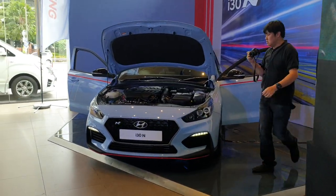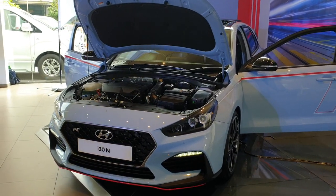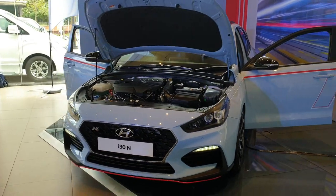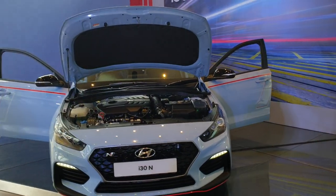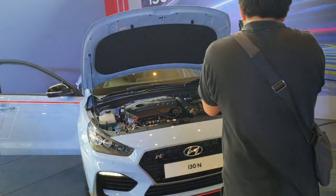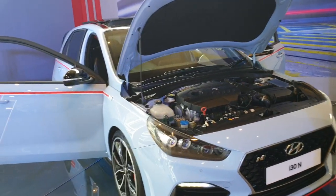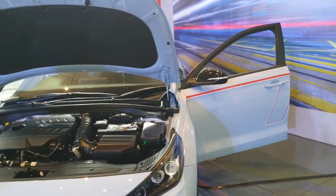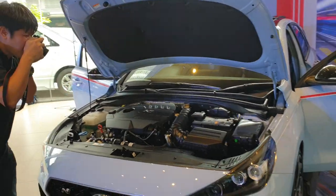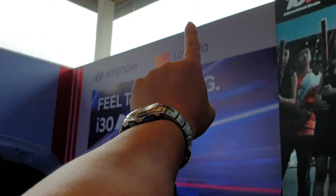Guys, you are looking at a 300,000 ringgit Hyundai. Well, don't be surprised. It's not the first 300,000 ringgit Hyundai in Malaysia. If you recall, not too long ago, Hyundai also offered the Genesis in our market. That is a 5 Series rival, E-Class rival from Hyundai, priced well even higher than 300,000 ringgit. This one actually is comparatively cheaper, 298,888 ringgit, only 20 units on offer, and you buy them exclusively through Lazada.